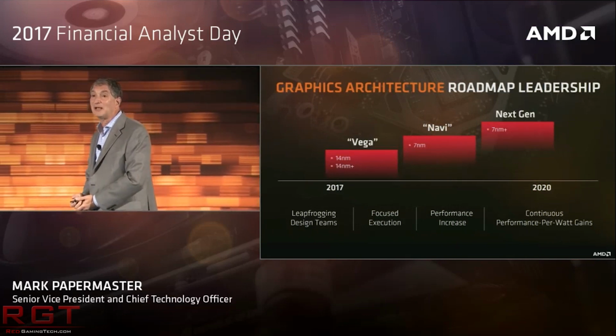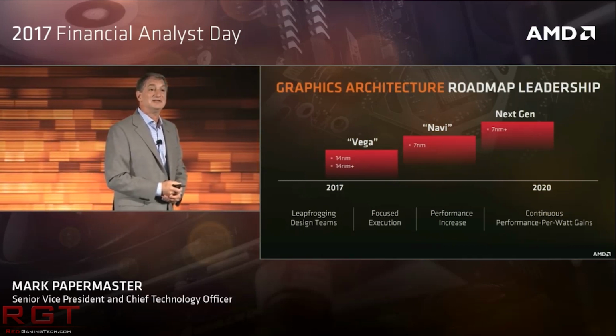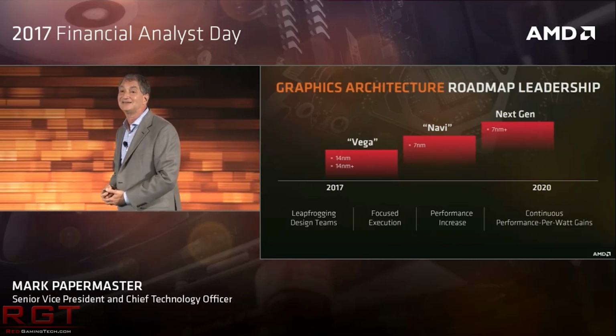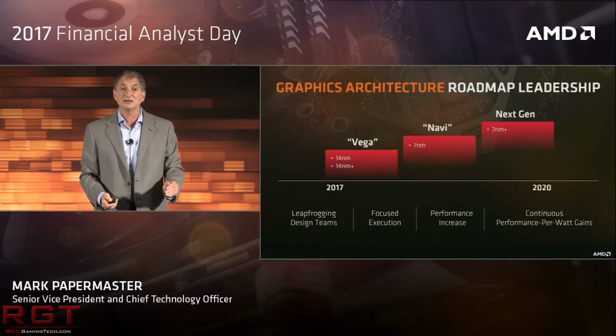There is a lot of ambiguity, though, whether that is Navi or not. And lastly, the next generation architecture that we keep hearing about. Remember, we've got Vega 7nm. So Vega's currently released. Vega 7nm is essentially about to be released, but that apparently is only going to be for the HPC, high performance computing and AI and that type of segment.